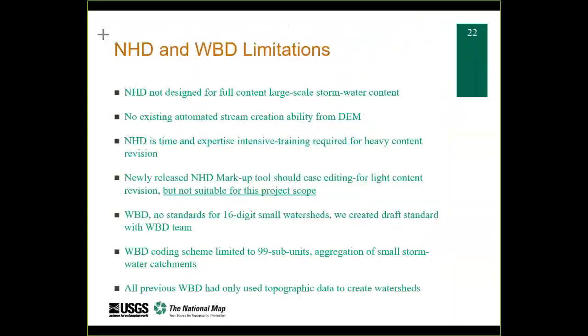So what we run into with this high level of content is the NHD is not built for the heavy level of content, and so we went with the thinned network for a couple of reasons. One, so it would fit into the NHD, and we also gained favor with D.C. Water because they were not entirely comfortable with the full resolution stormwater system being publicly available. And so when we came up with the thinned network, that really eased their concerns and helped us move forward with the project.